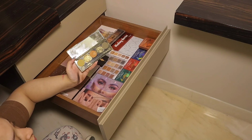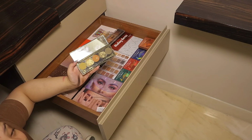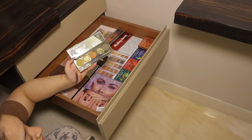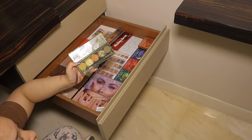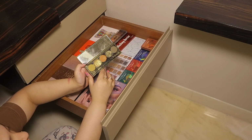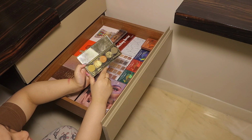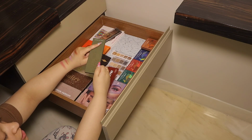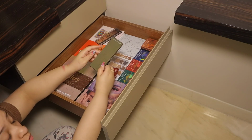Now these are the sort of greens that I can use. These are very neutral, cooler tone greens. So yes, if you want me to do an eye look using this palette or any of these in here, you can let me know in the comments down below, but I'm really excited to use this one, especially the shimmers in here.